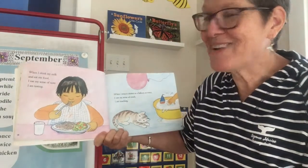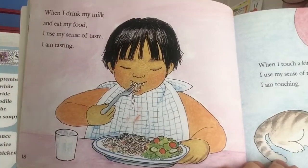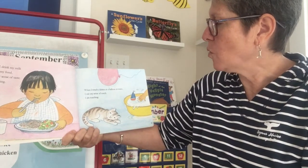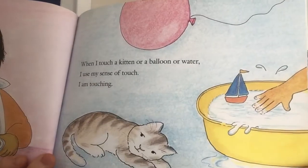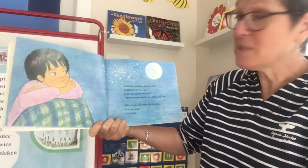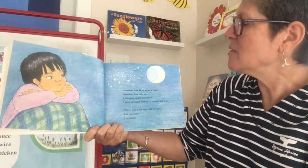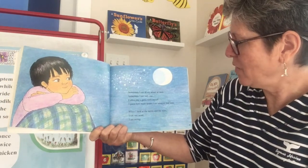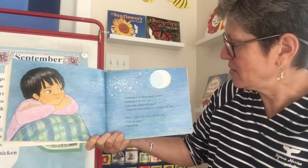When I drink my milk and eat my food, I use my sense of taste. I am tasting. When I touch a kitten or a balloon or water, I use my sense of touch. I am touching. Sometimes I use all my senses at once.